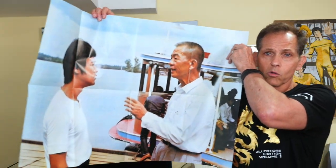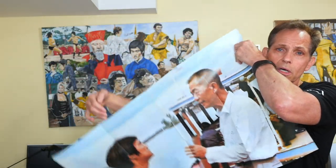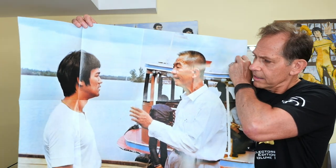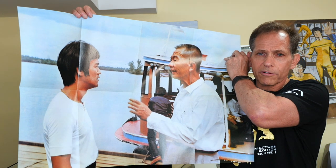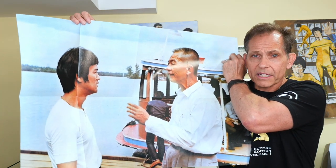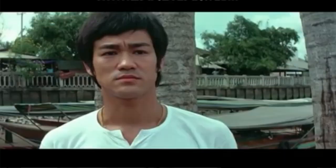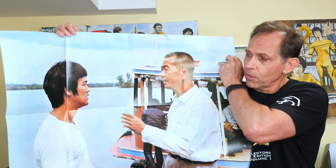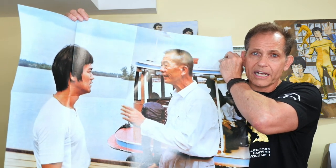And here they used the image that they use on the cover of him arriving to Thailand, meeting, I believe it was his uncle for the first time, where he's gonna be working in an ice factory. And there goes Bruce sporting the white shirt, which he made iconic in this film. So there we go, issue number 35. Let's see what the next poster has.